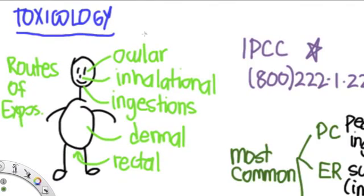Okay, so today we're going to talk about toxicology. And toxicology really is the study of any poison's effect on the body. And we can come into contact with these poisons in various different ways. There are lots of different routes of exposure. It can be an ocular exposure, inhalational, ingestion, dermal, and yes, even rectal.